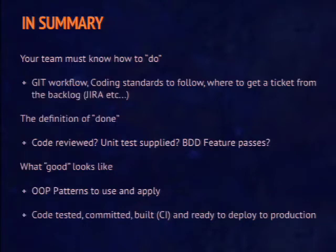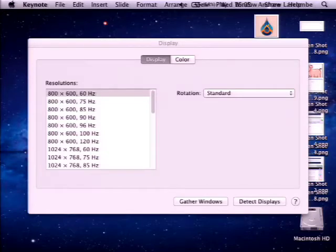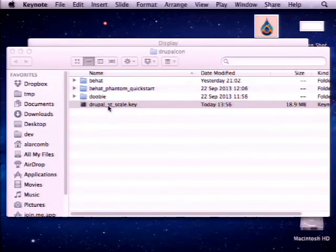So for some reason, the next slide is the end slide. I've got a slight technical difficulty here. Okay, sorry about that, a slight technical difficulty.